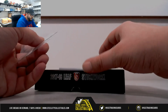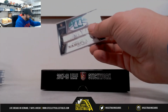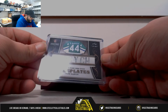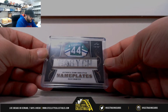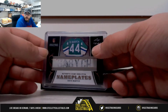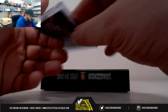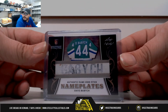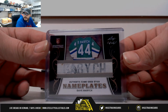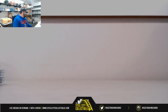Let's get a 101. We got a 101. This one's going to go to Frank. That's going to be authentic game use stick nameplates, Dave Babych. Dave Babych, one of only one. Very nice. I will post that to YouTube.